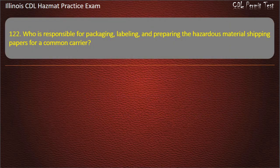Question 122. Who is responsible for packaging, labeling, and preparing the hazardous material shipping papers for a common carrier? Shipper, driver, carrier. Answer. Shipper.